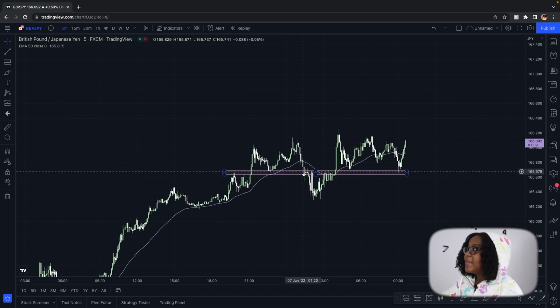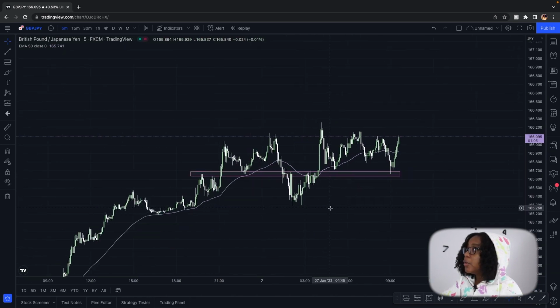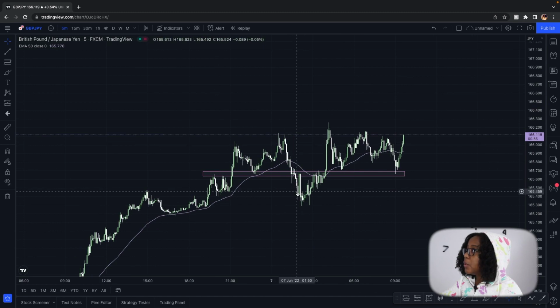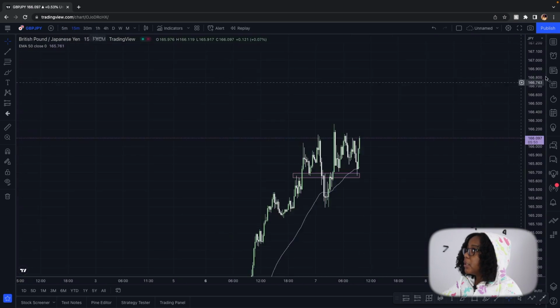But yeah, I just wanted to get right into it because price is moving right now since the New York Stock Exchange just opened. Price was around here at the time, and then as you can see, it dipped below. I wasn't too certain what it wanted to do, so I was like, let me just trade London session. And as you can see, we are pushing very much up. That was a 5-minute chart.